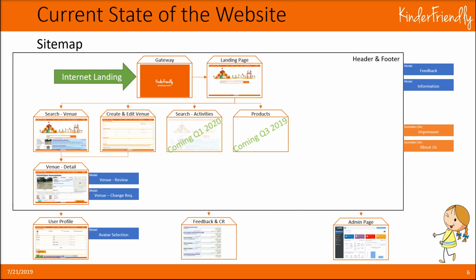Now this is the sitemap. Again, in the demo you've already seen a little bit, but this is basically how you show a website and where to go from where and what things exist. So at first, on the landing page, you see right here, this is basically our gateway where we don't allow anyone that's not invited to the alpha to go past. But all of you will get a personal login with which you get access to the site, and then you can go through the first gateway and you enter the landing page.